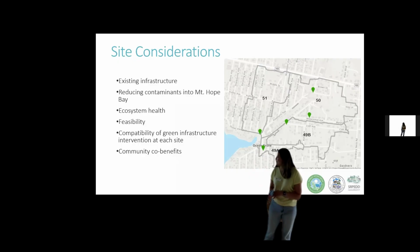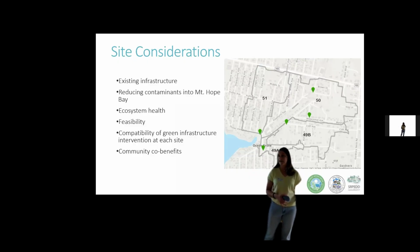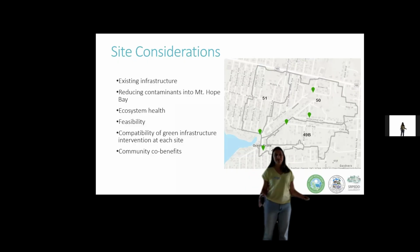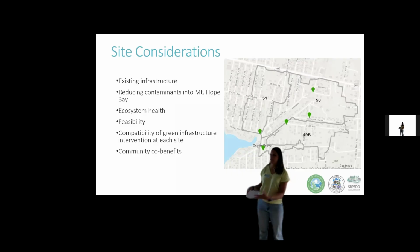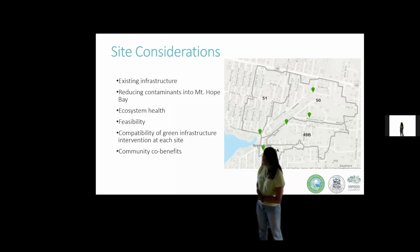Then feasibility is: who has ownership of the property? What do the rights of way look like? What do the easements look like? Is this something that could be done? Is this something that wants to be done? Are the neighbors okay with it if it's an easement?